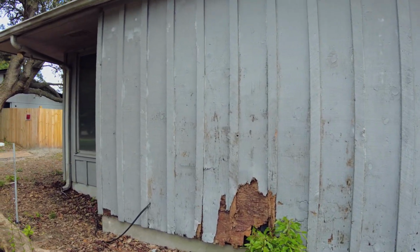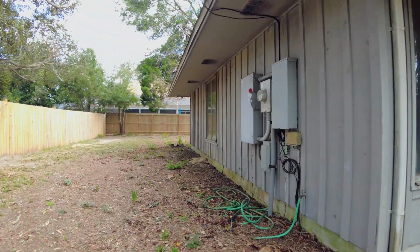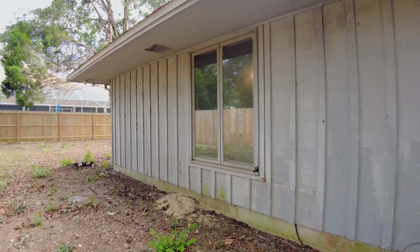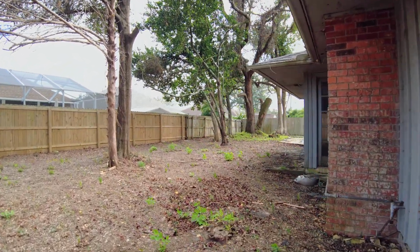So one of the biggest items on my list would definitely be this exterior siding. I mean, it's got to go. Not to mention, it has rot everywhere. I mean, nobody wants a wood-sided house anymore, especially here in Florida. It's guaranteed to cost you money at some point.